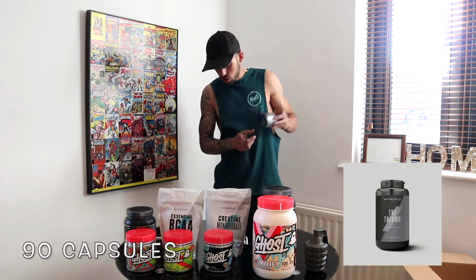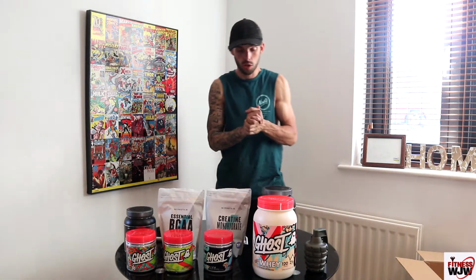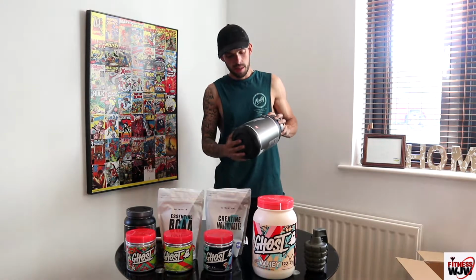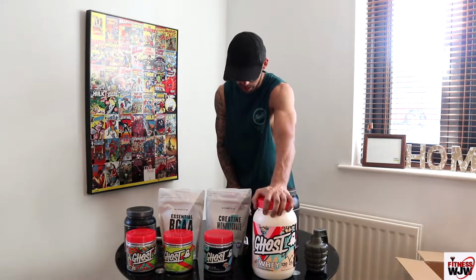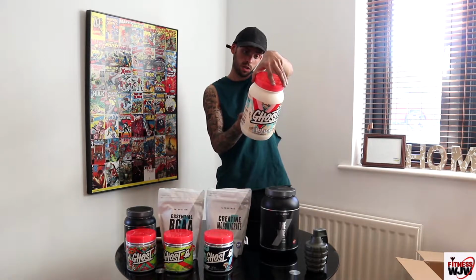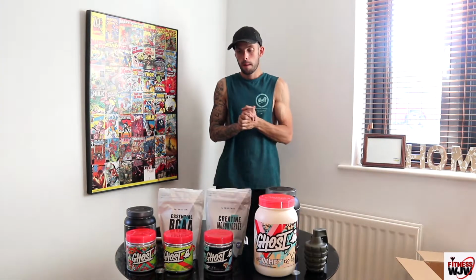These cost £19.41. Also, going back to the protein, this has 30 servings, but the Ghost is 28 servings, so you get two less on this one because it's more expensive.